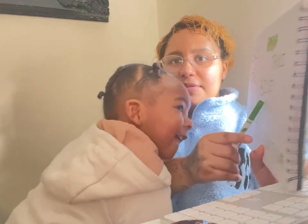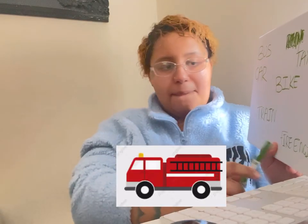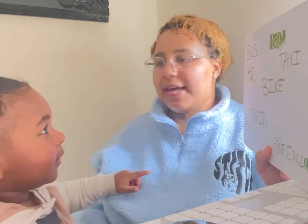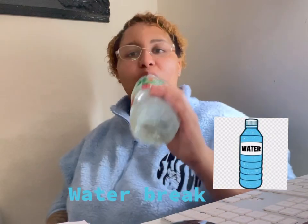What's this one? Bike. Fire engine. Fire. Where's the bike? Bike. Very well done. Where's the bus? Bus. Where's the car? Car. Where's the train? Train. Well done. High five. Can I have some water a moment?